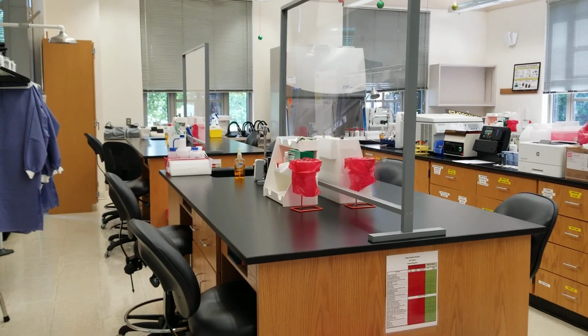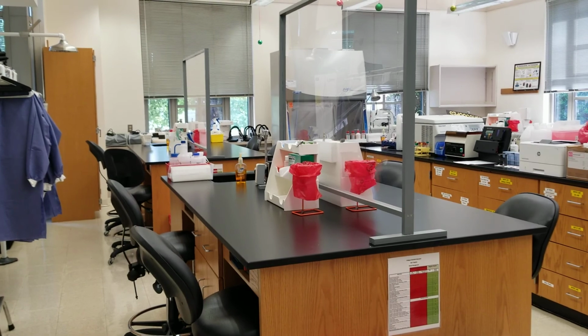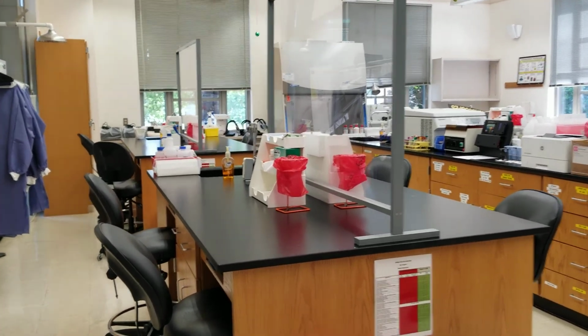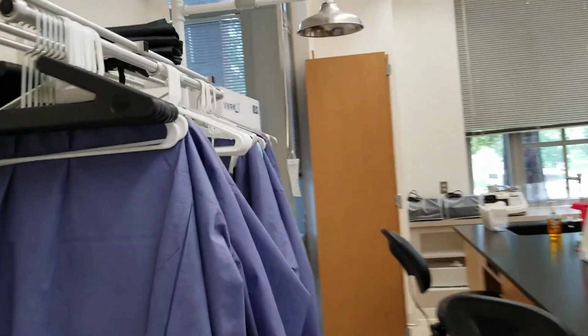Everyone, today we're going to be talking about safety issues. The first one that we are going to talk about is chemical safety. So the first thing that I want to point out is where the eye wash stations are and the chemical shower.